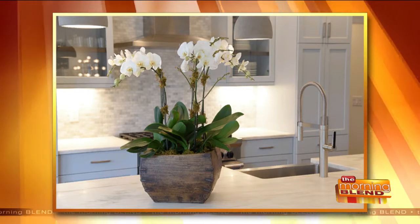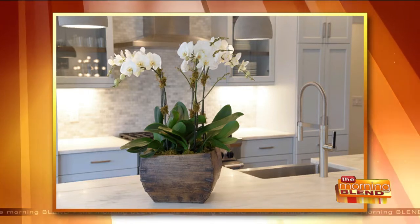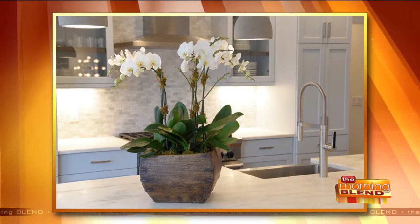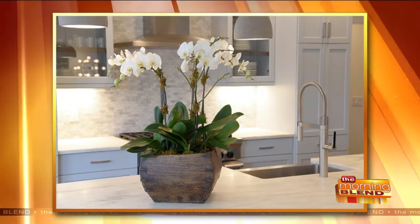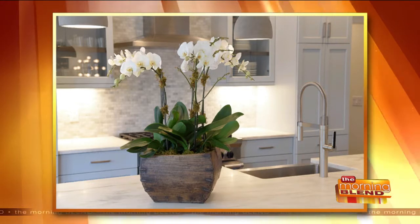Right, so this is really quite a contemporary kitchen with white and then gray cabinetry. That's an old rice container or food container that we put orchids in, and that's all it takes is one piece, and you can see how much more dimension that gives the kitchen.